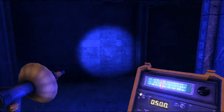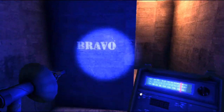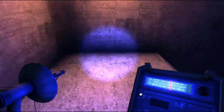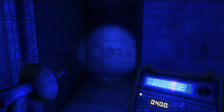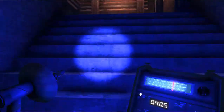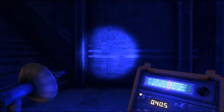Okay, 5. I think it's fucking with me. Four, 5. Is it up? It is up. Okay, let's go up. There's something above me. Okay, let's go up one floor. God damn it, I have to go up all the way.